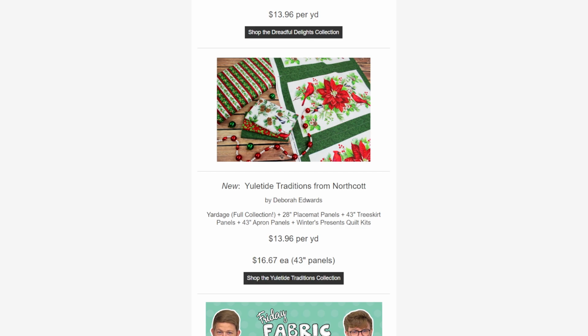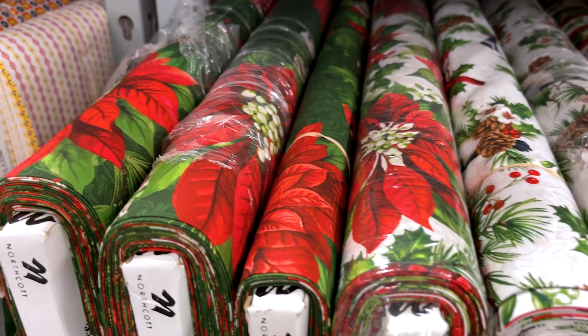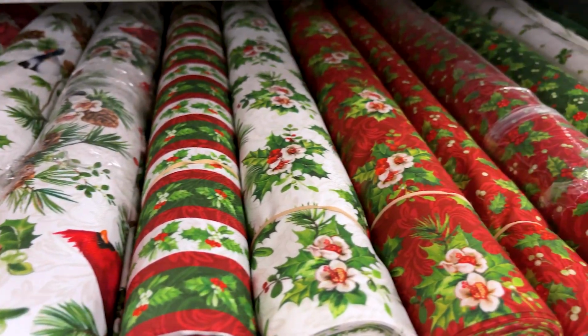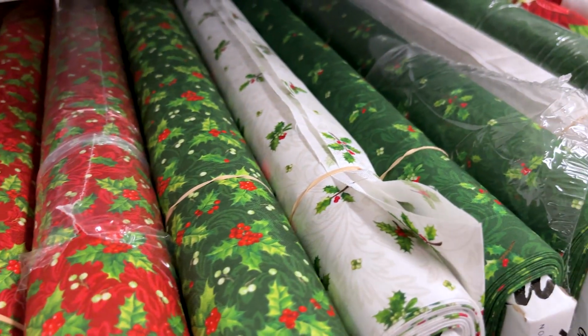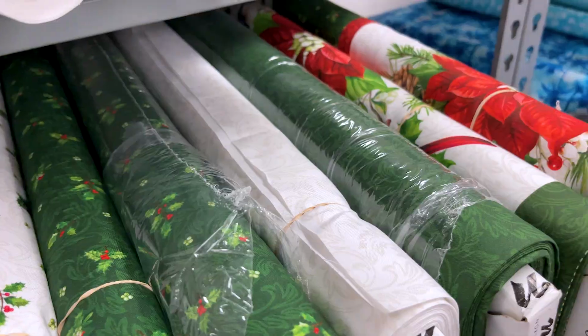Next, I have Yuletide Traditions from Northcott. This one is going to be a full collection. We do have 28-inch panel placemats, 43-inch tree skirt panels, 43-inch apron panels, and Winter's Presents quilt kits. Again, Christmas collection, we have reds, greens, and whites. This is going to be more on your traditional side. We do have patterns that include some holly, we have berries, we have pine, cardinals, and chickadees, and scrolls. So make your holidays elegant with Yuletide Traditions.